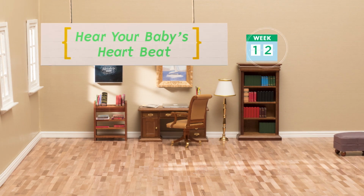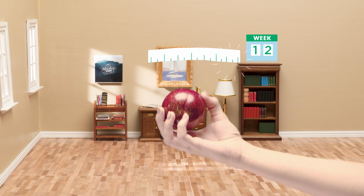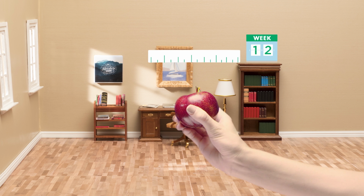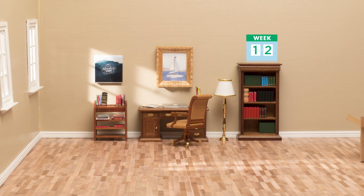At 12 weeks, you'll get to hear the sweet sound of your baby's heartbeat. Now your baby's almost 3 inches long, about the size of a plum. Fingernails, toenails, and bones are forming, and a fine layer of hair covers most of her body.